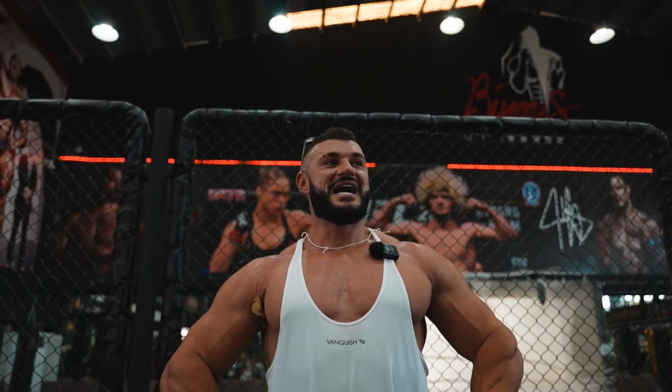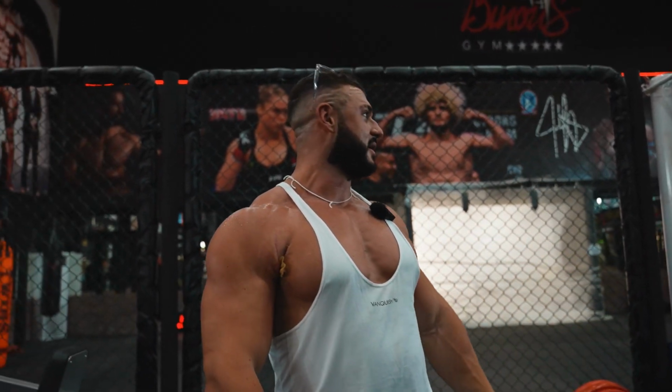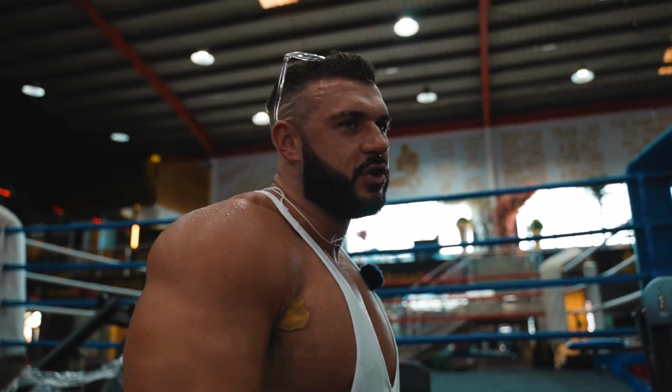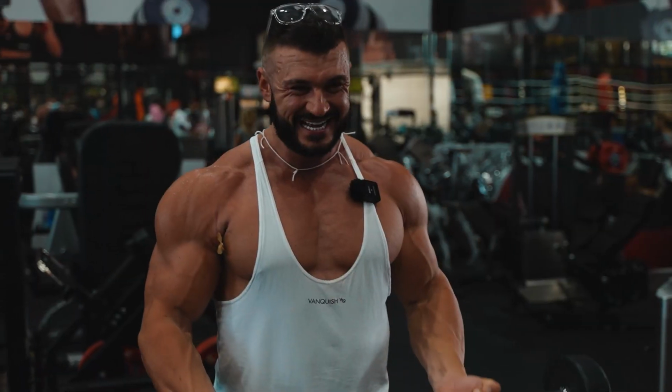So, as you can see, this is the other part of it. There's a load more equipment here: boxing ring, mats, everything. A load more new equipment here I haven't even seen before. I like that shrug though. I use that shrug as a shrug and as a row. Just feels good.